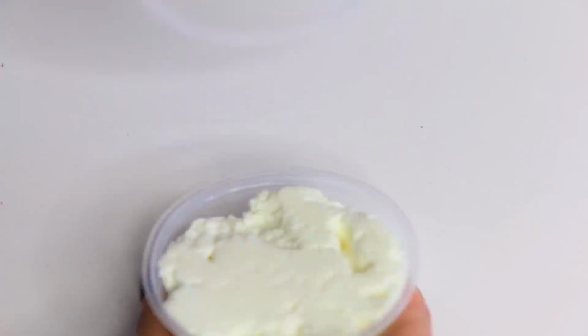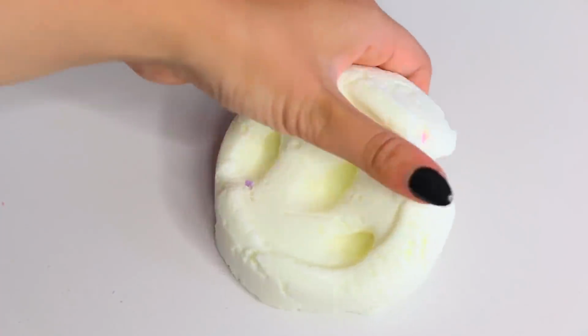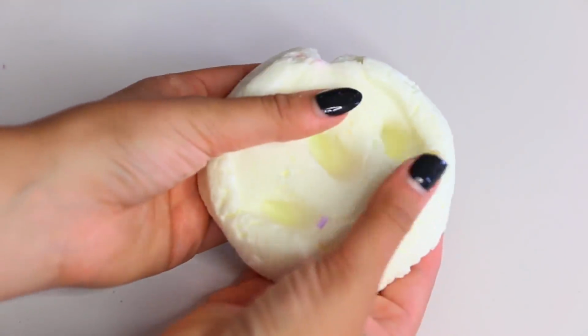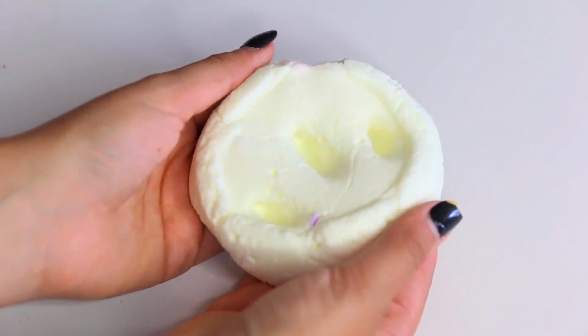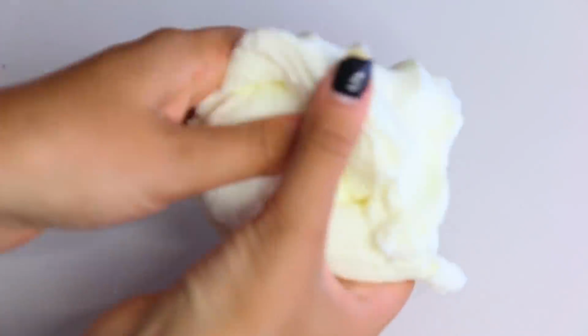Next we have a cloud slime. This cloud slime didn't fall like I would like it to, but I did prepare it for a solid 10 minutes and it still fell decently well. But it was a super nice slime to play with.